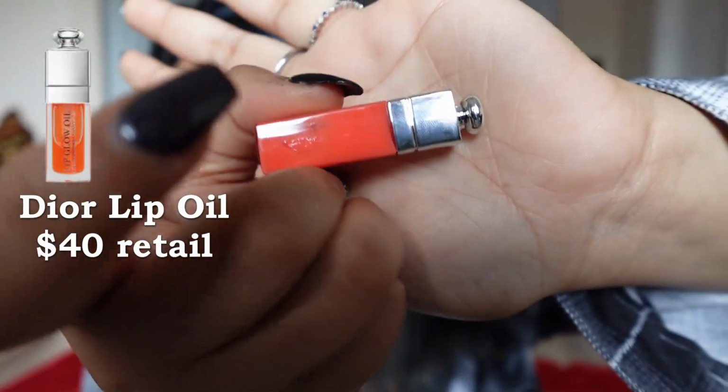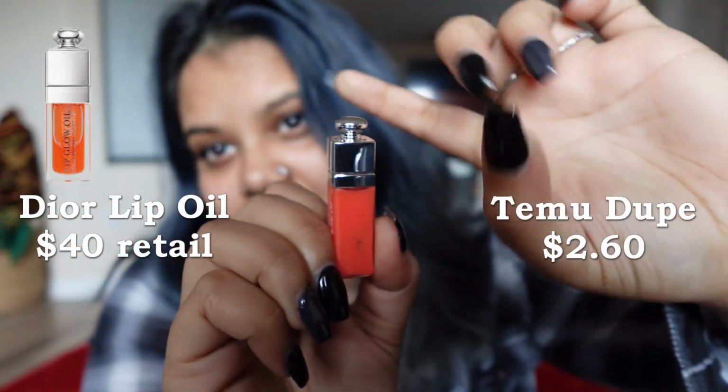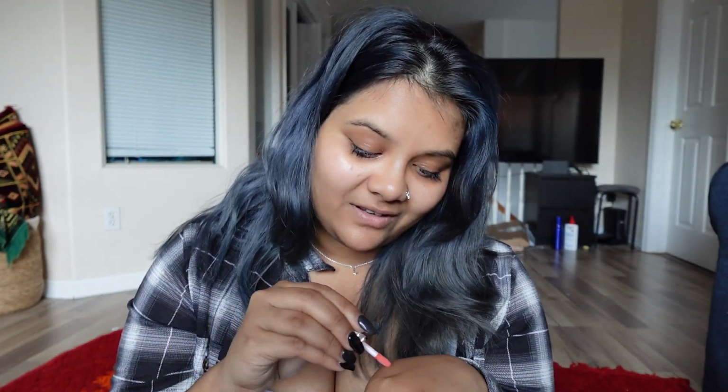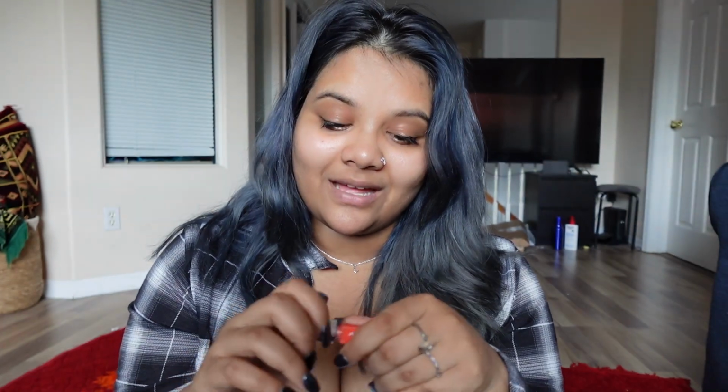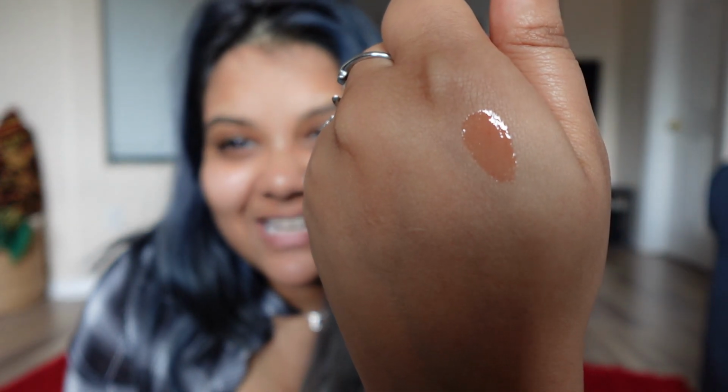Came in this small packet. It did not look this small when I originally got it. It is extremely orange, and though it does have the classic Dior top, definitely not what I wanted. Extremely disappointing. And on top of that, though it is a bright color in the bottle, it's just not something I would wear.